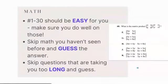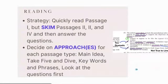The math test gets progressively more difficult. So really focus on the first 30 to 40 questions, doing very, very well on those. And then with the remaining questions you have, give them a try with the time you have left. And remember, if you're running out of time, always, always, always guess before you run out of time.